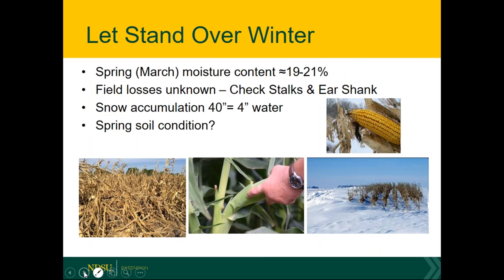As we're making the decision as to whether we should leave it out in the field or not, we've talked about that we're probably going to be in the 19 to 21% moisture range, but there's also the danger of field losses. And for anyone considering leaving the corn standing, I'm strongly encouraging that they check the stalk strength. I'm starting to get reports of corn that did have weak stalks. If you go out there and push on the stalks, they're tipping over. And they might look like that field in the bottom left picture.